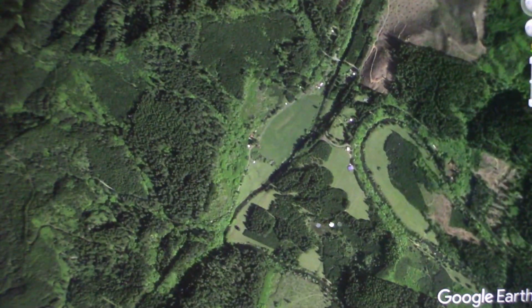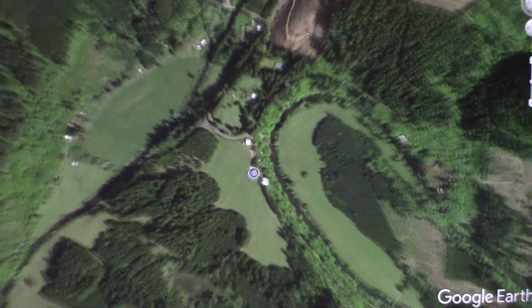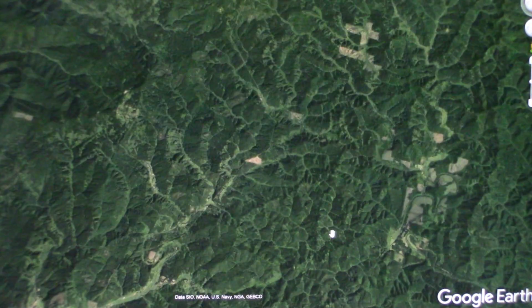You get down in here, the houses are in here. You see what I'm saying? These are farms and stuff like that, but I live in this area. And so I'm very familiar with it.